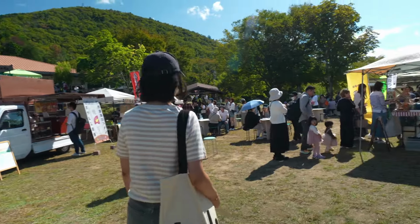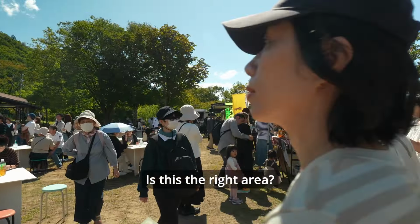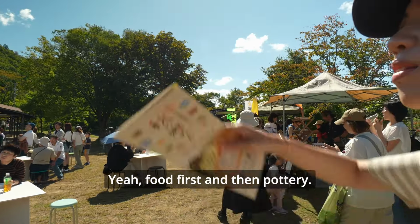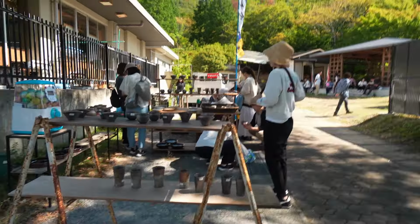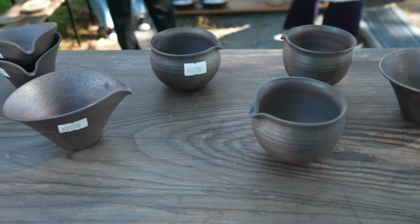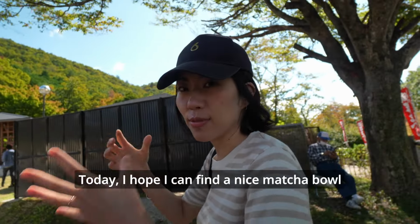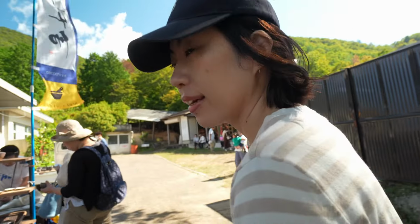Wow, where are we right now? This is random. Is this the right area? Yeah, pizza. And gelato. Food first. Okay. Oh wow. Today, I hope I can find a nice matcha bowl. Okay, we'll keep an eye out for that.